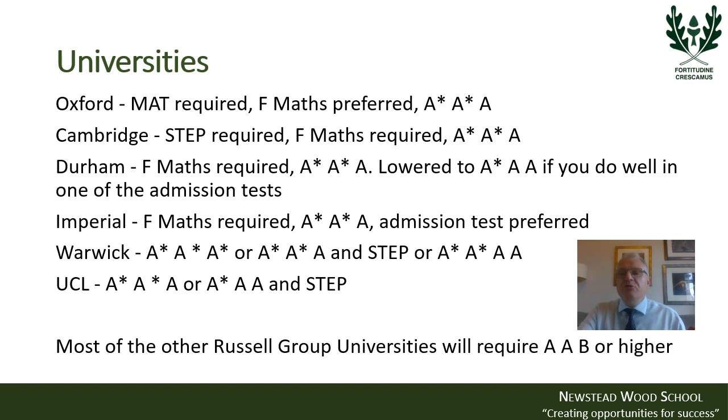As you can see on the screen, the grades required to study at the top English universities are high. With the exception of Oxford, all the very top unis require further maths as an A-level to study maths, and Oxford highly recommend it. But not all the Russell Group universities require it. You will also see that some require MAT, STEP or TMUA. These are the additional entrance exams.